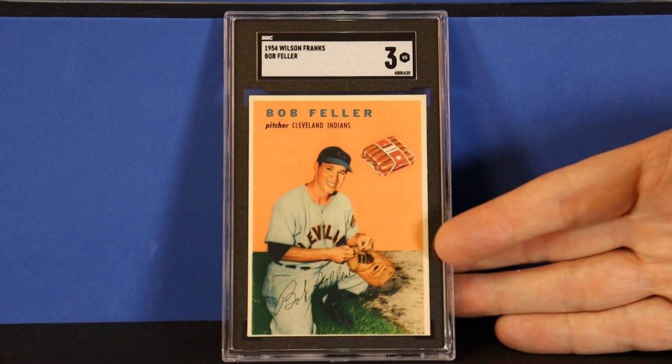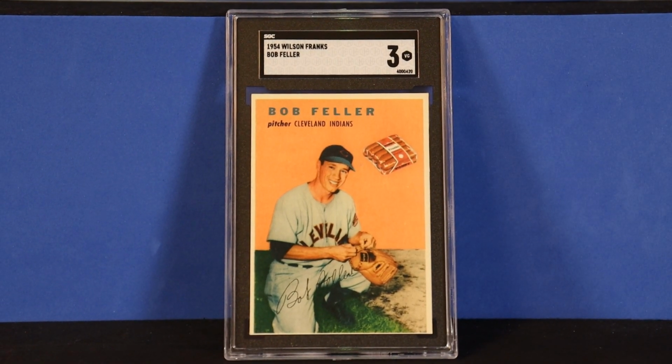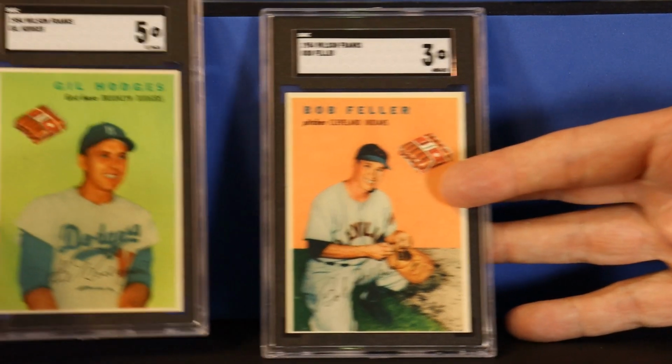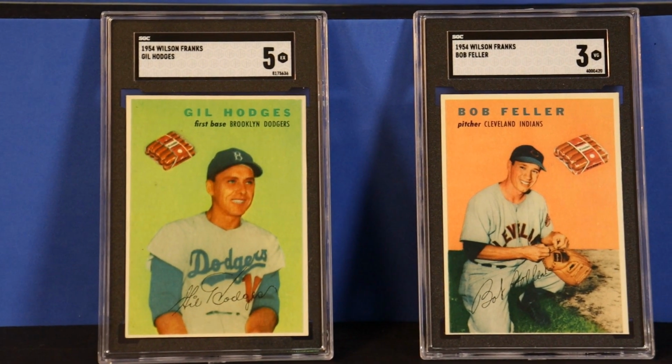So yeah, I love the color on that one. So incredible. Auto Bob Feller, superstar, graded an SGC 3. We have a second Wilson Franks card of Gil Hodges in a 5.